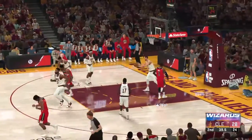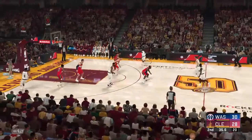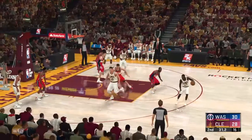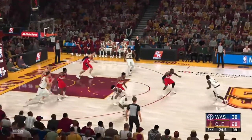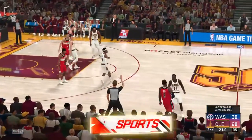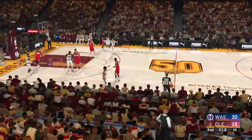A nice shot by Wall. Wall's got his second bucket tonight. And Wall has great size at his position and strength. He uses it very well close in. 29 seconds left now here in the second. That's tipped, and the ball goes out of bounds. Last touch by Wall. And Washington making a change here. Lights checked in.